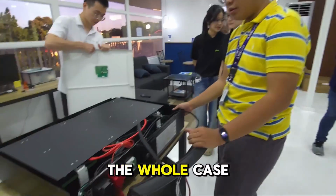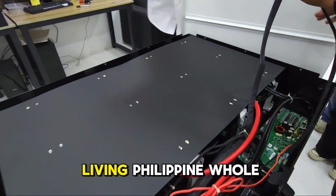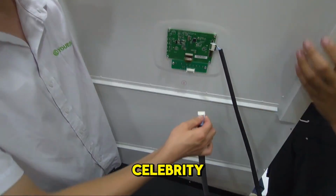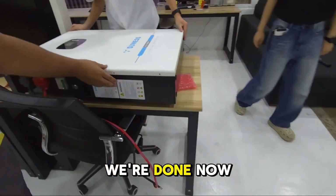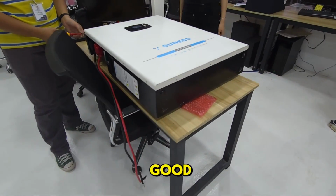The whole case is made out of metal, so it's completely durable. If we become famous in the Philippines, people will ask us for autographs on the street. Celebrity. There you go. Very simple. We're done. Now it's just putting back the screws. And then this battery is all good.